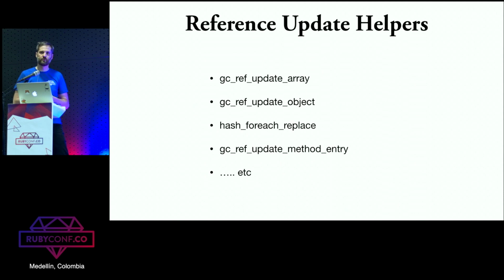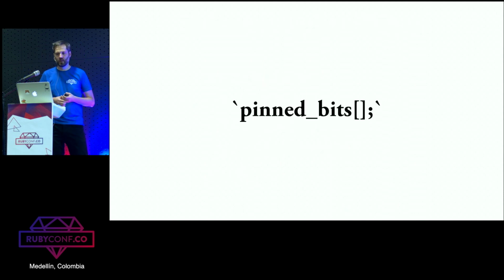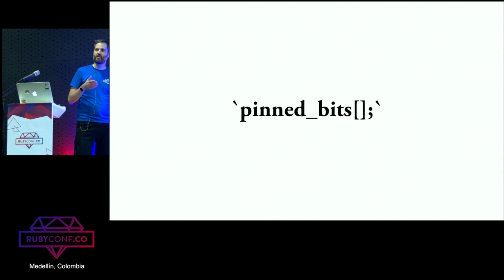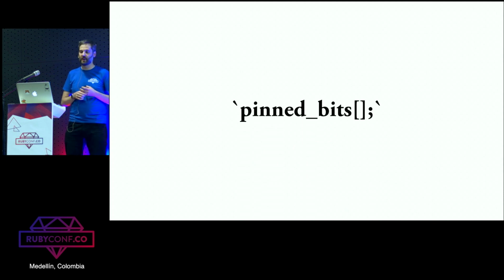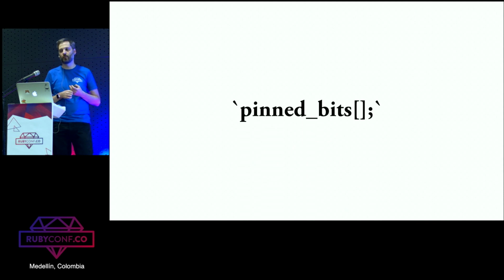Now, the other thing that I've introduced, and this is a bit of a hack, is something called pinned bits. This is a new bit table, and what this bit table does is it prevents some objects from moving. Sometimes we don't want objects to move, and we're going to talk about that. This is a limitation of the current compactor that we're going to talk about.